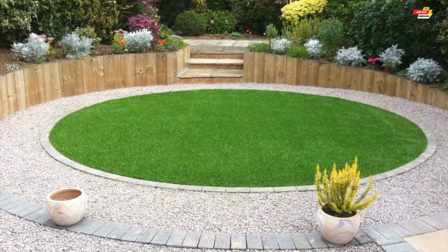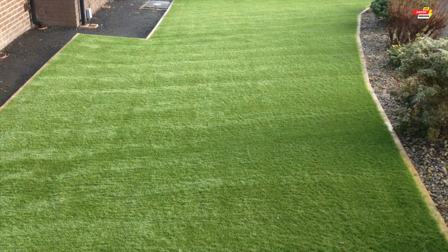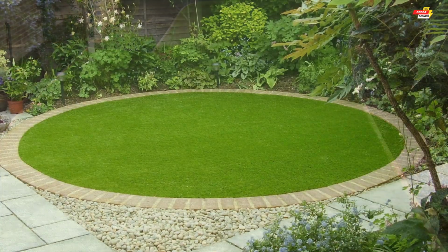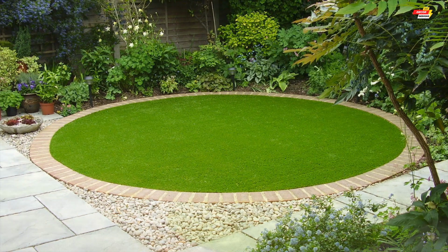By carefully considering design elements and selecting appropriate items, you can create a patio that is both functional and visually appealing. We at Homes Decor Designs encourage you to explore the possibilities of artificial grass and transform your patio into a stunning outdoor retreat.